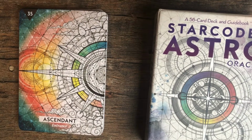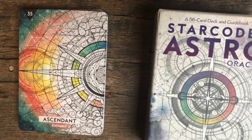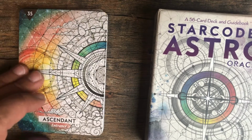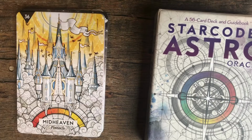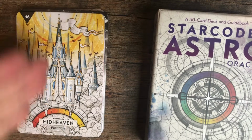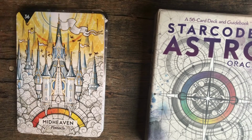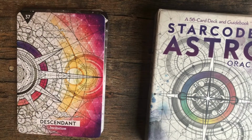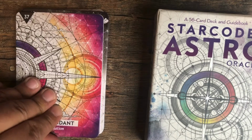And then we have the four major directions in the horoscope. The ascendant in the east, the rising sign, the entrance, the midheaven, fantastic. A bit Disney, I have to say here, with the castle in the clouds, but it's the midheaven, the highest point in the horoscope, the pinnacle. The descendant in the west, an invitation, the setting sun.